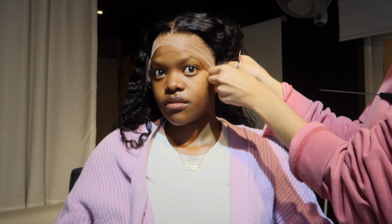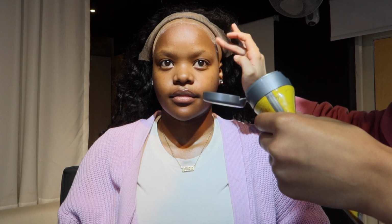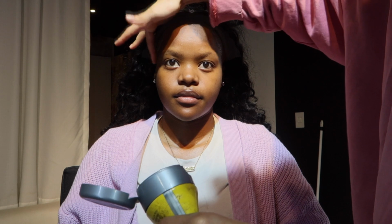So yeah, she cut off the excess lace. She's basically making an ear tab. That's what she's doing. And then we go in with the actual Got2b, like the gel. And this is my favorite. I love Got2b for an install. I just think it works so much better. I enjoy how it doesn't damage my lace, and I can remove the glue. It just works so good.